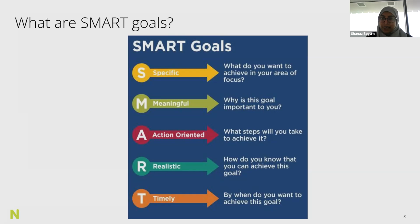And they have to be realistic. So it goes on to the little steps and then building on. The idea is that you're slowly improving your confidence. And timely: you give yourself a time limit for your goals, and once you achieve it, you move on and take a step up. So that's what SMART goals are in relation to health coaching.